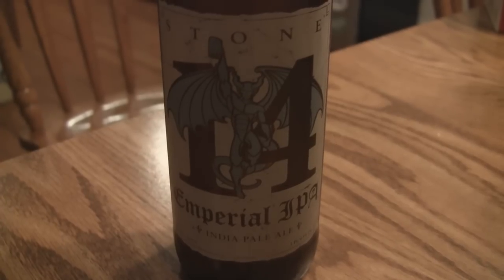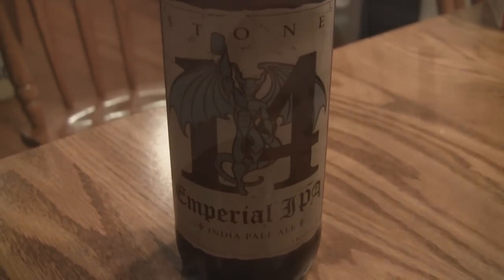Okay, so the final verdict on Stone's Empirical IPA, at 8.9% alcohol. It's available now. I'm going to give it a B. I don't think it's the greatest beer I've ever had, and to be honest with you, it was a little bit on the expensive side. This bottle was like 14 bucks at the bottle shop I got it at.